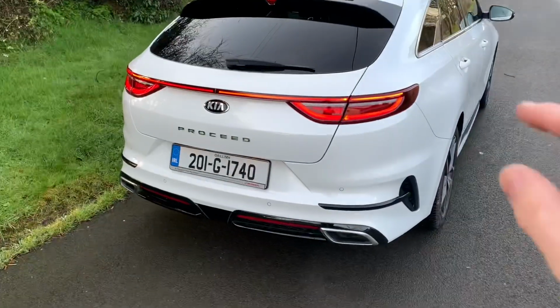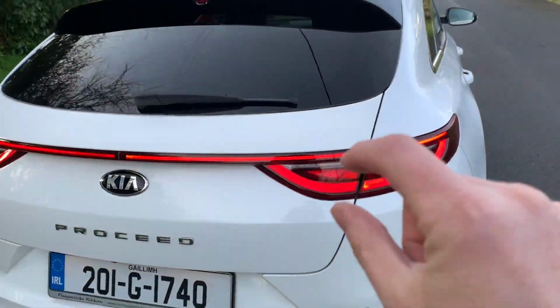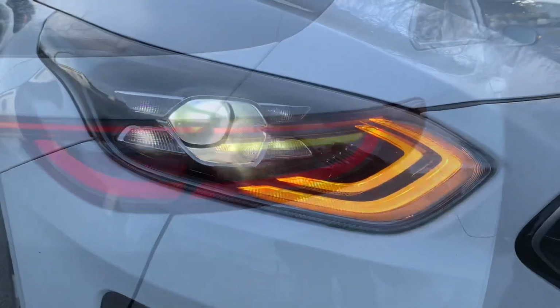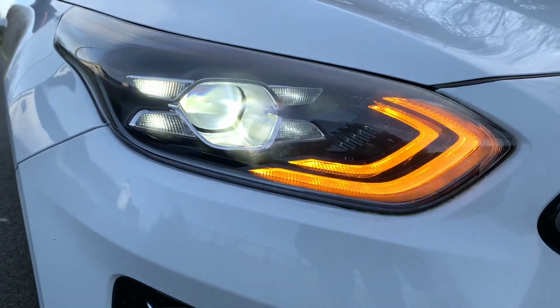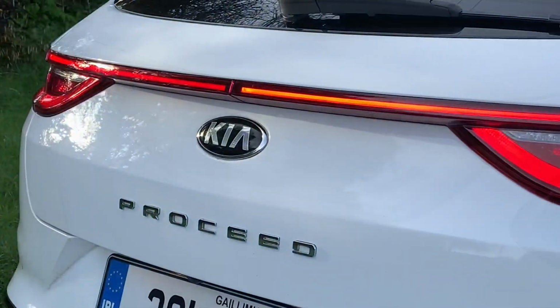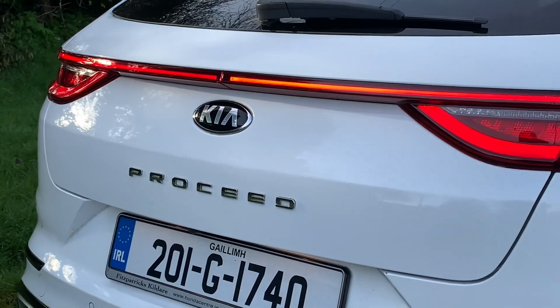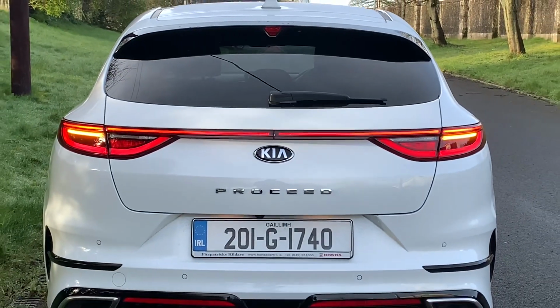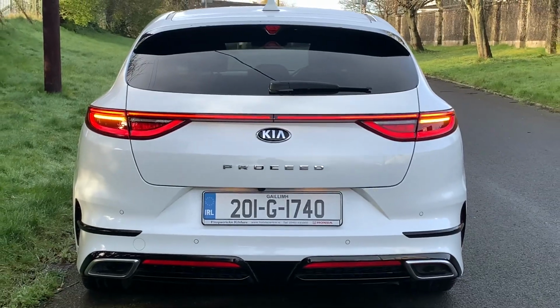I like small design cues like this light bar. So these are all LED lights, so things like the indicator on the front of the car and also on the rear of the car, they're all LED. You have those nice LED daytime running lights, the full lights and the dip lights are LED. And the light bar across the back goes from side to side, so when you're driving behind the car at night time, it makes it look really stylish and upmarket and very, very distinctive.